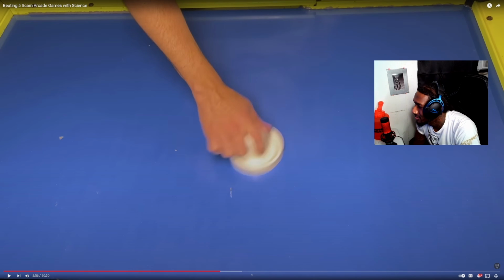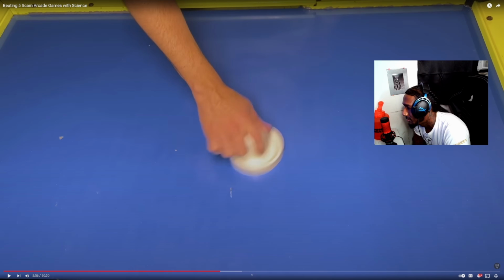mind. Guys, I don't know if you guys seen how fast that puck goes, but if that thing slaps your finger off, You ain't gonna be holding that shit. You're not gonna be holding nothing no more.